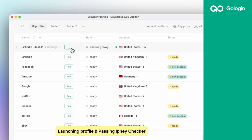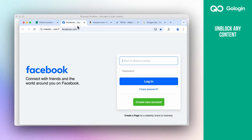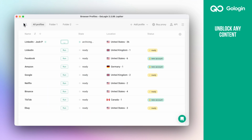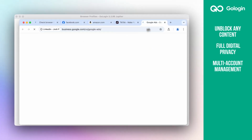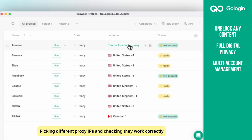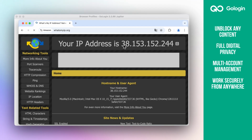So what makes GoLogin stand out? Let's check out some of its top features. First, you can unblock any content. You'll be able to access restricted sites, streaming platforms, and services from anywhere in the world. You also get full digital privacy. Unlike regular browsers, GoLogin stops websites from tracking you. You can get multi-account management. You can easily switch between different profiles for work, social media, or business without logging in and out or risking account bans.